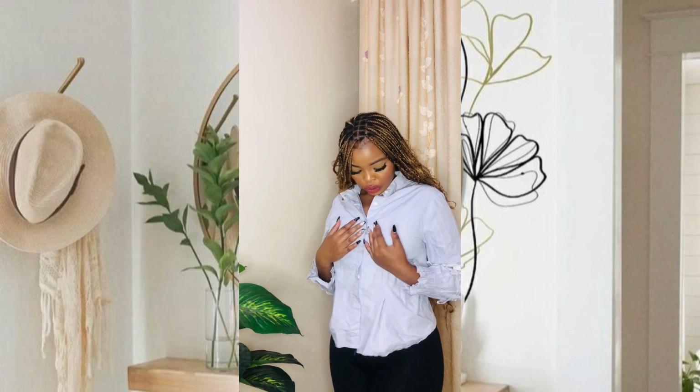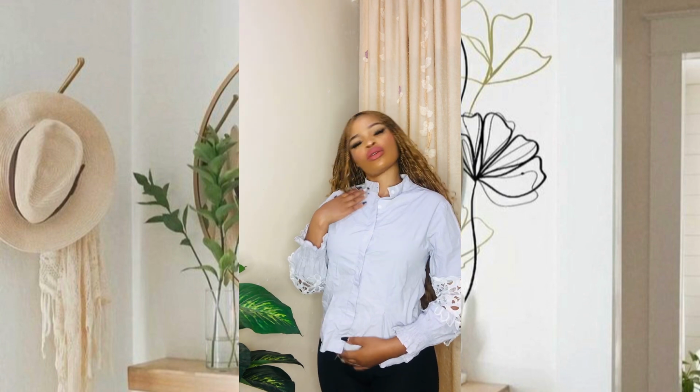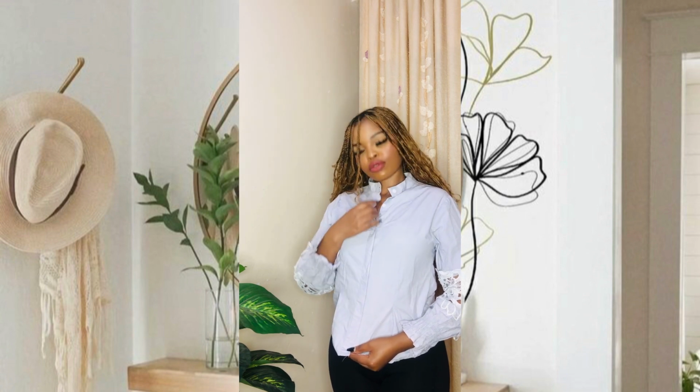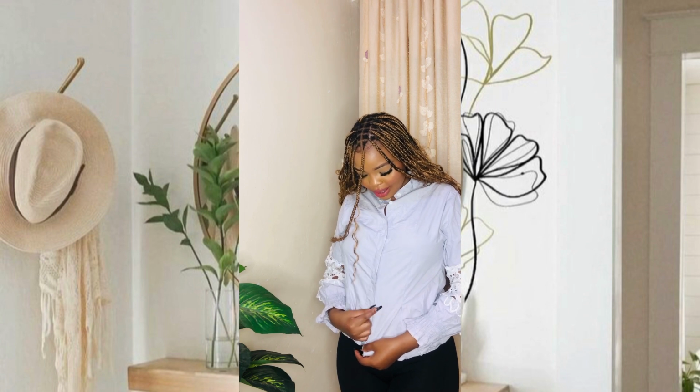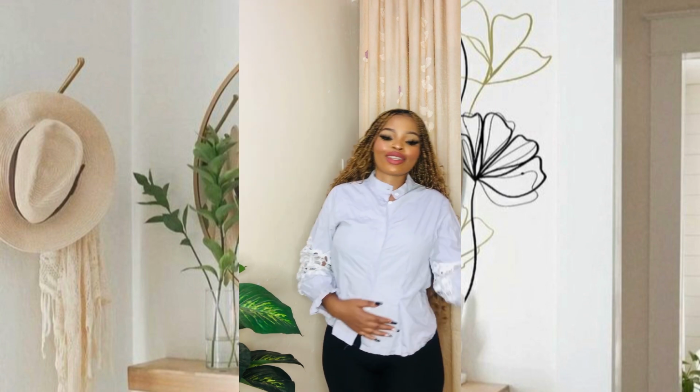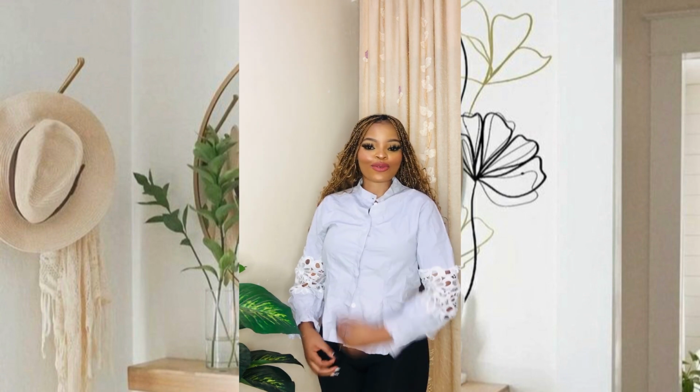Also on this other side, the quality is really good. The top is in good condition. Like I said, it has all the buttons, from the first to the last. Since I'm just showing you, I won't button them all, but you guys get the point. I'm loving this top for only 30 bob.